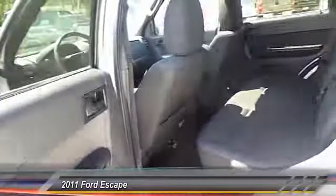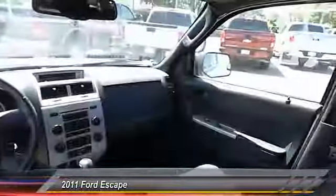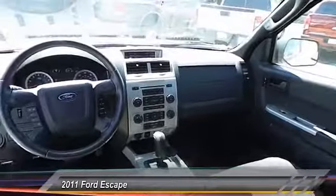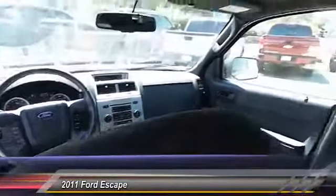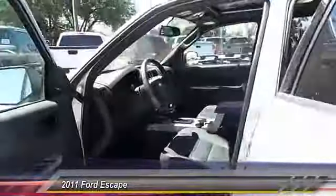Steering wheel audio controls, stability control, anti-lock braking system, keyless entry, traction control, leather-wrapped steering wheel, adjustable steering wheel, driver airbag, power steering, auto-dimming rear view mirror. This isn't just a vehicle, it's an experience. So stop in for a test drive today.